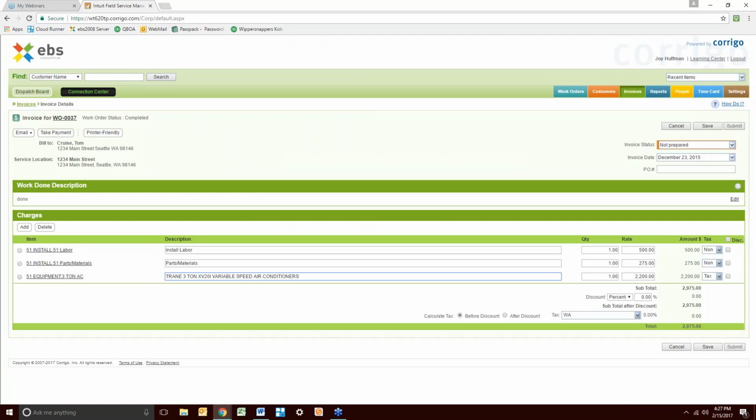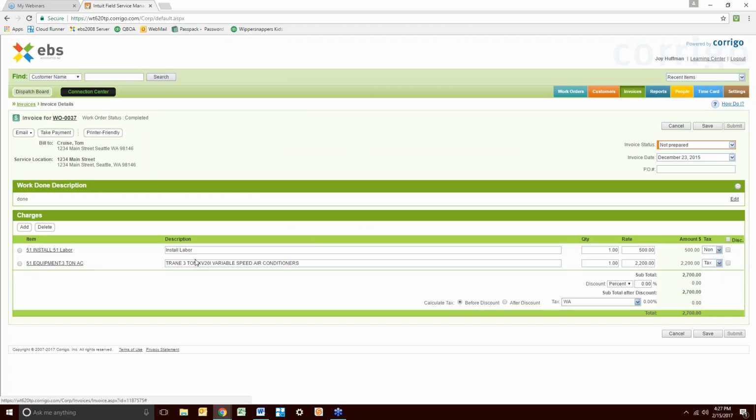So in this particular case, you could just have labor, and I'm calling it labor, but it can be named whatever you want it to be, like installation of train, or whatever. And then you have the price on the train. Okay. And so say that aside from the train, there were 4 other items. There is no way to group or hide those 4 other items and show a lump sum?